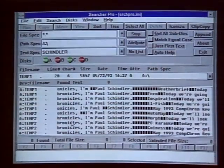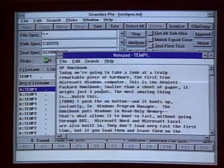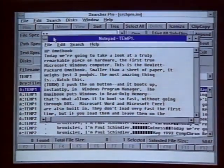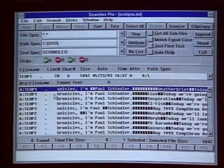If you click on one of those files, Searcher Pro will extract that file from the zip file you were searching. It is fast, it is simple, it works like a charm, and as far as I know, it's the only product on the market that will search a zip file without unzipping it. Searcher Pro, $60, Cognitronics in Poway, California. For the Computer Chronicles, I'm Paul Schindler.